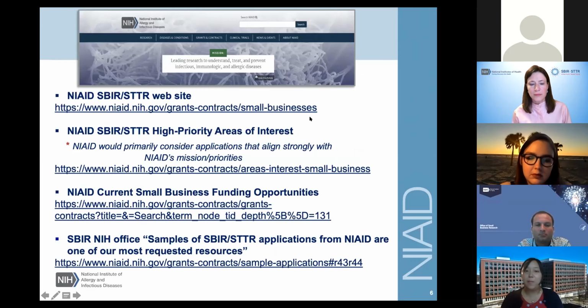So here are some useful websites for you to learn more about our program. Of course, the first one would be the NIAID SBIR STTR website that goes over the program to give you an overview of what's in our program. And the second bullet point would be the NIAID SBIR STTR high priority areas of interest. You can learn whether your application would align strongly with NIAID's current mission and priorities through these areas of interest.